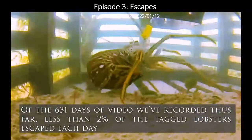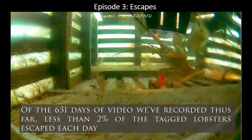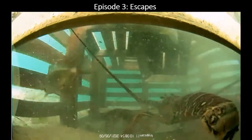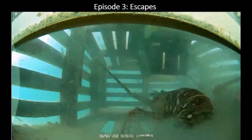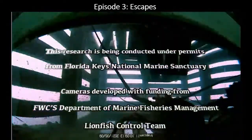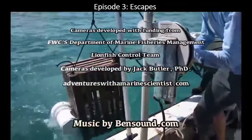So let's just convert that to 2%. That means it takes 50 days for the average lobster to get out. And we think a lobster starts starving at about 4 to 6 weeks. So basically 6 times 7, 42. So lobsters basically are much more likely to starve in a trap than escape.